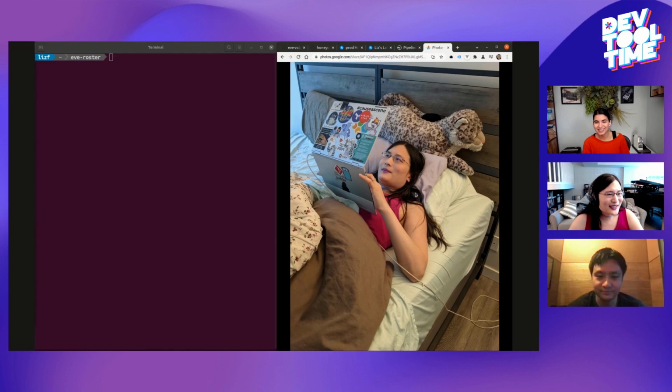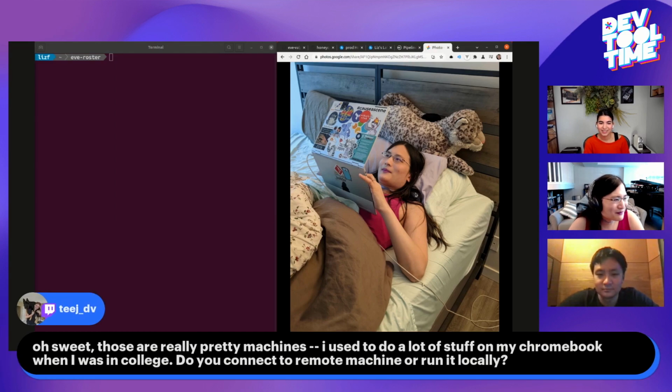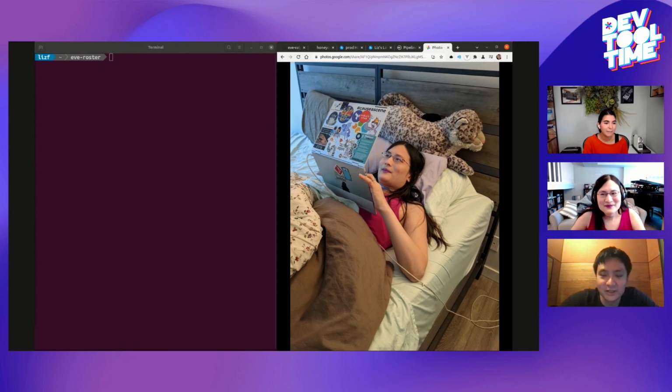And I see a Twitch comment asking, do we connect to remote machines or run locally? And the answer is both. And we'll actually get into that a little bit. Where do we want to start? I know that there's a bunch of stuff in Honeycomb that'd be cool to show off.